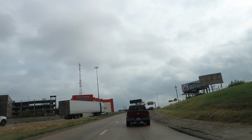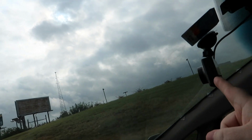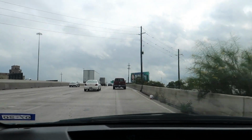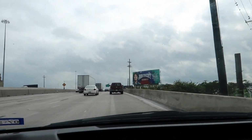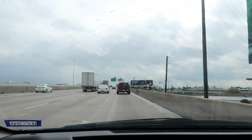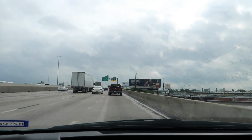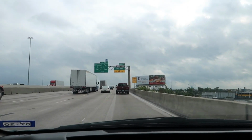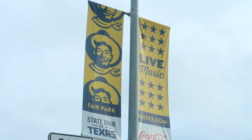There's a helicopter there, and there's one over here, and they are looking at something in particular. So I'm over here by Fair Park, and we are exactly a week away from the State Fair of Texas opening. That means it is the day they put up Big Tex. Let's say hi to Big Tex for the first time in 2019. Whoop! There's the banners that are up all over the city.